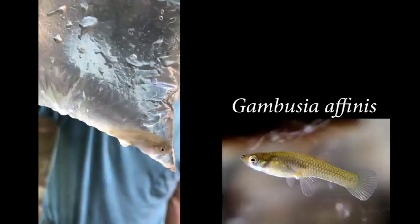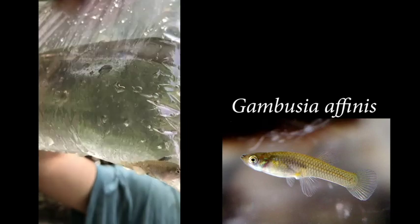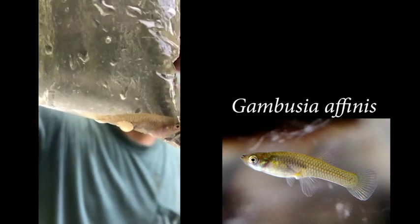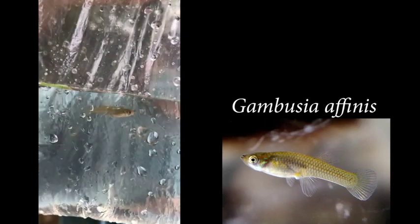These are the very abundant western mosquito fish, which is Gambusia affinis. They are within a new order, so we haven't caught these yet. It is the order Cyprinodontiformes. They're really cool because they are a good example of sexual dimorphism. So there's a really large fish in there, that's the female. And then there's a small fish, that is an adult male.